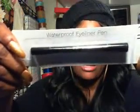Bam, my waterproof eyeliner pen. I got to have waterproof, because my eyelids are oily, and honey, when I use the eyeliner pencil, if it's too waxy, and sometimes if I use the cream, I have eyeliner like now sliding all down here. Even if I set it, it still slides down my eyes. So I got the waterproof one. And see what else I got.